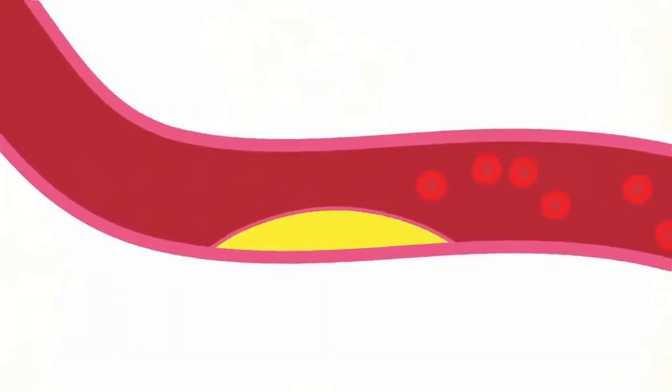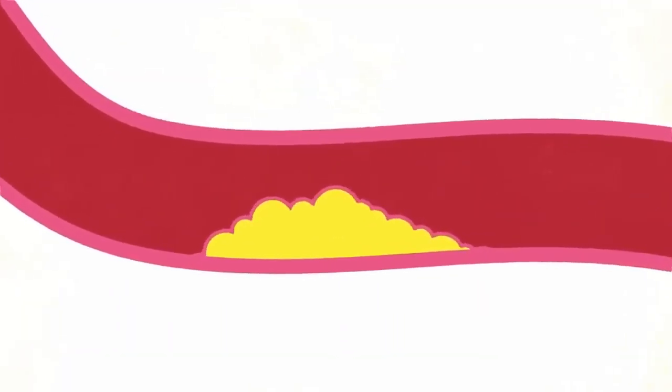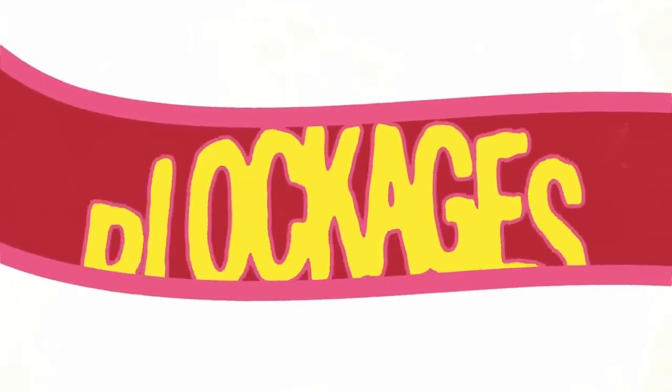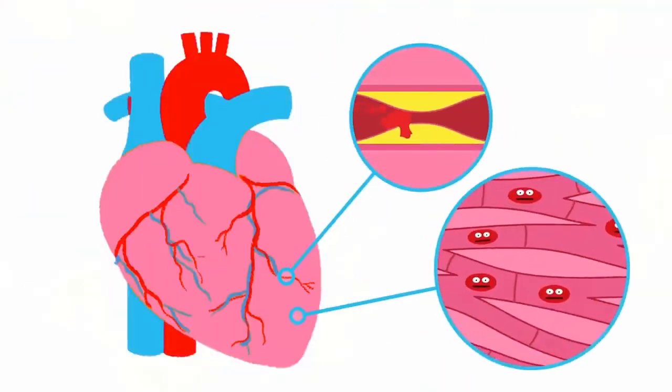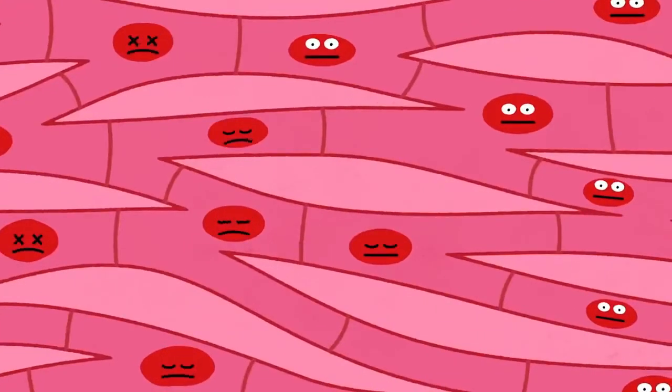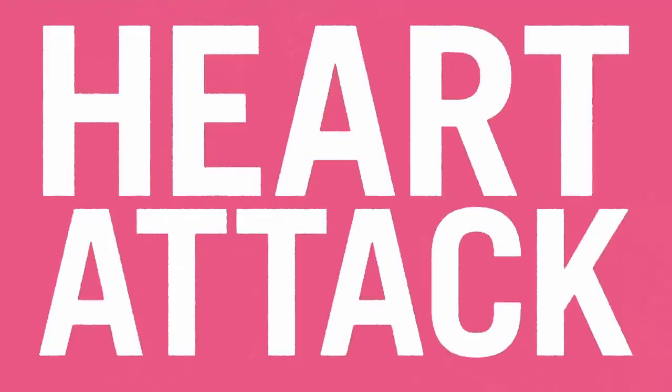These plaques grow as we age, sometimes getting chunky, hardened, or inflamed. Eventually, the plaques can turn into blockages. If one of the plaques ruptures or cracks, a blood clot will form around it in minutes, and a partially closed artery can become completely blocked. Blood flow is cut off to the cardiac muscle, and the oxygen-starved cells start to die within several minutes. This is a myocardial infarction, or heart attack.